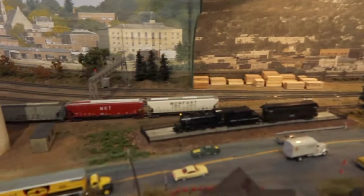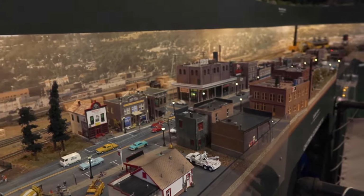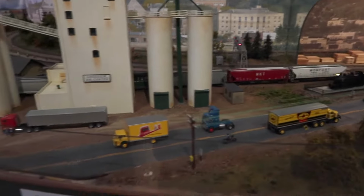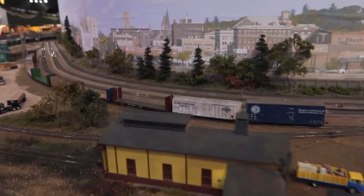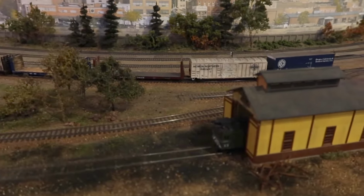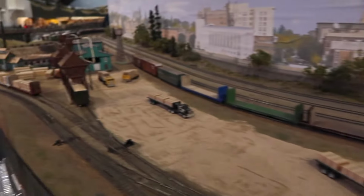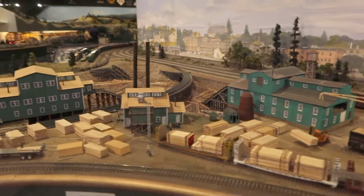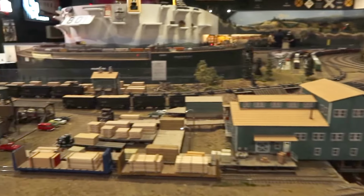Oh, look at that. That little train display in the city. Wow. Signals. Wow. All the buildings. You hear the sounds? I do. It's pretty realistic. Some lumber trains. Yep, the bulkhead cars with the lumber on them. All the stacks of lumber, and you can see the green building is the mill. And then you can see the bulkhead cars.